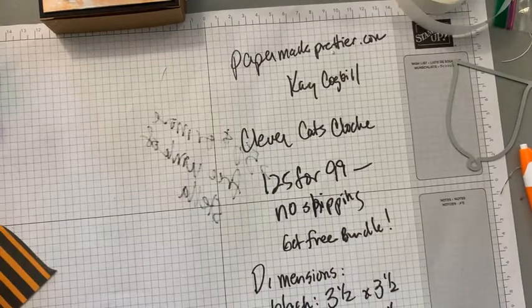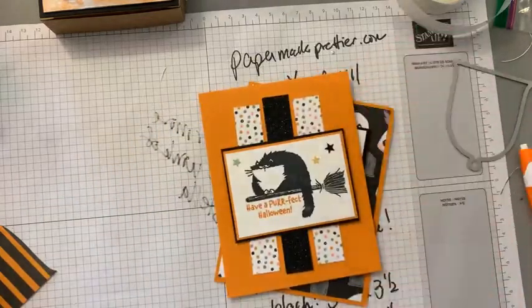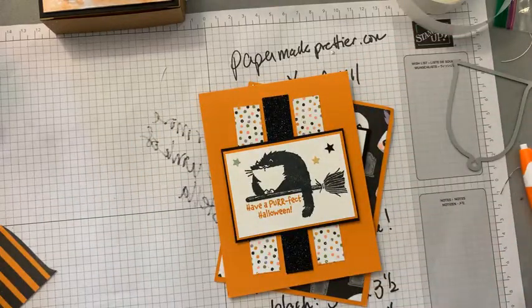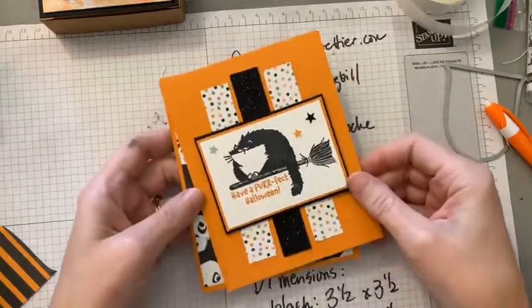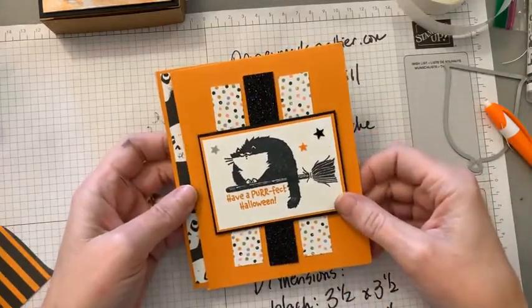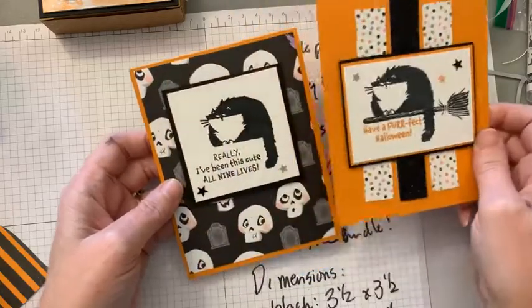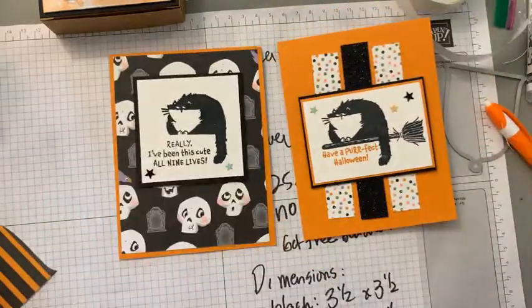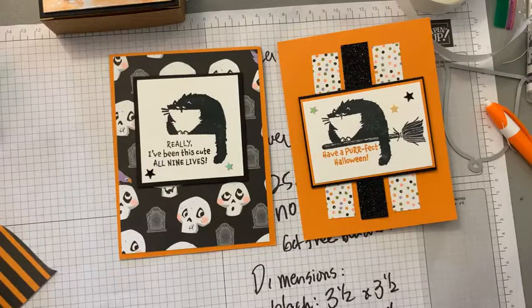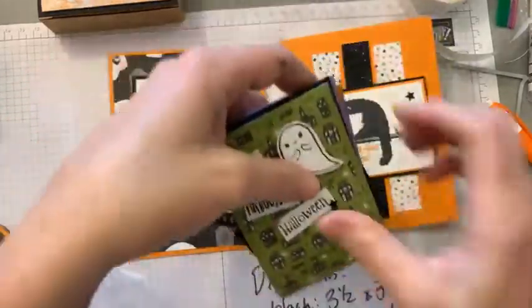So I love doing swaps because it makes me so happy to round out what I have. And it gives me ideas for things for y'all, so that's why I work hard to do swaps. We have a Clever Cat stamp card, and this is a swap card that I made using that cute Halloween designer paper. And I'm just going to take you on some more Halloween swaps real quick. You may have seen some of these, but I don't really care.